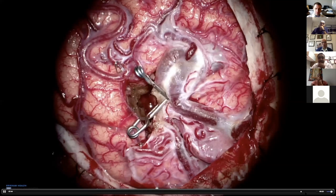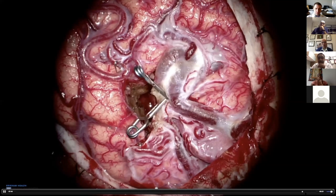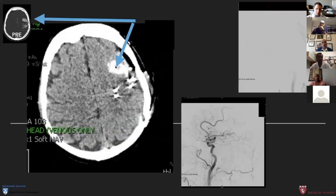So that venous varix is pretty big, and it's going to be difficult to keep that open. You don't want it to necessarily. So what happens? He gets this. It's not a hemorrhage. That's the hyperdensity of the clotted blood in that varix. But because of that happening, he had significant speech problem. He had a hand problem.